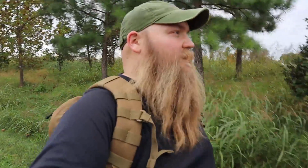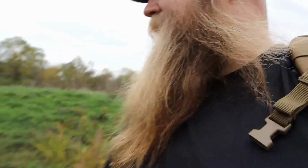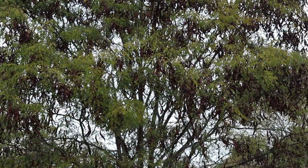Honey locust trees, they're interesting. Black locust grows a lot around here. Honey locust grows a lot around here. School bus. Let's walk over to that locust tree. We're kind of at the end of the path right here anyway. Do I want to walk in that? That looks like a tick's dream. So I'm not going to walk in that, but let's get you zoomed in on the honey locust.